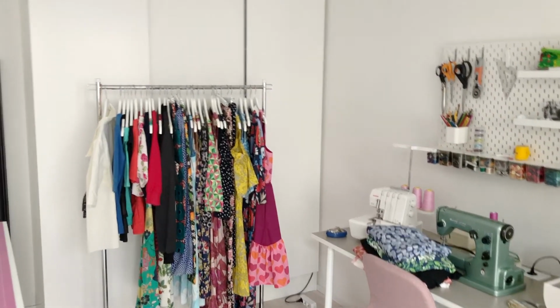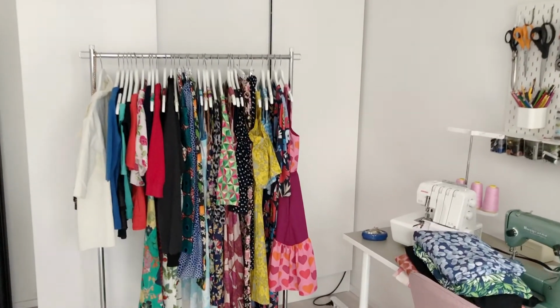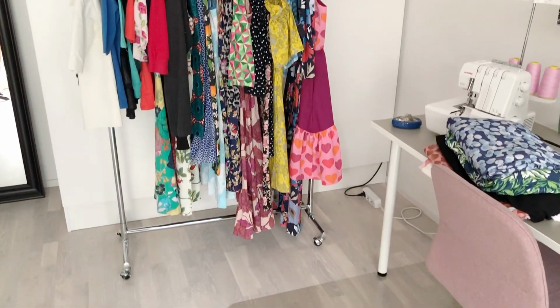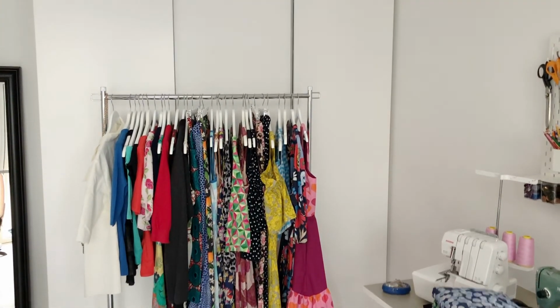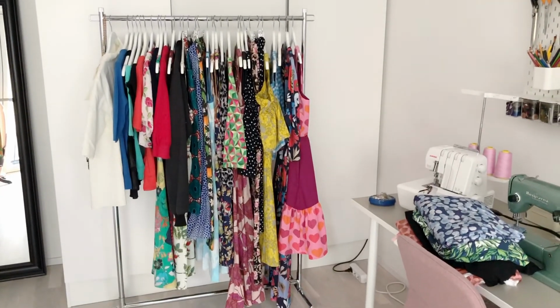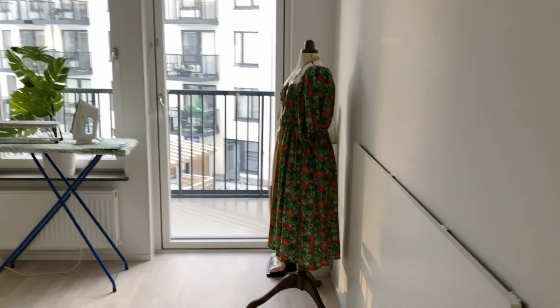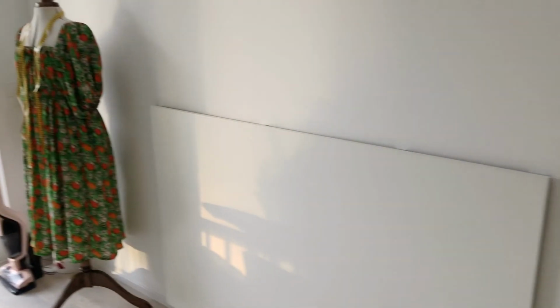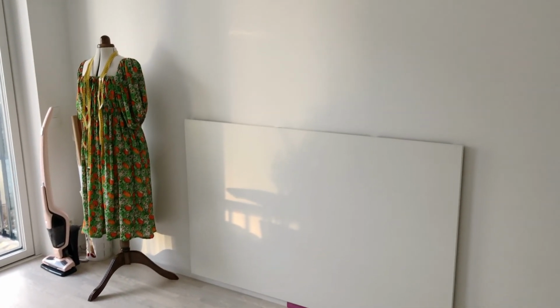I also have this clothing rack with samples and inspiration and toiles. And sometimes I have it here in front of the wardrobe and I move it around where I need to. So it doesn't really fit in here, but I like to keep it here anyways. And in the corner by the window, I also have my dress form, and she keeps my measuring tapes in place. And I also have a vacuum, which is really handy to just vacuum all the threads and stuff.